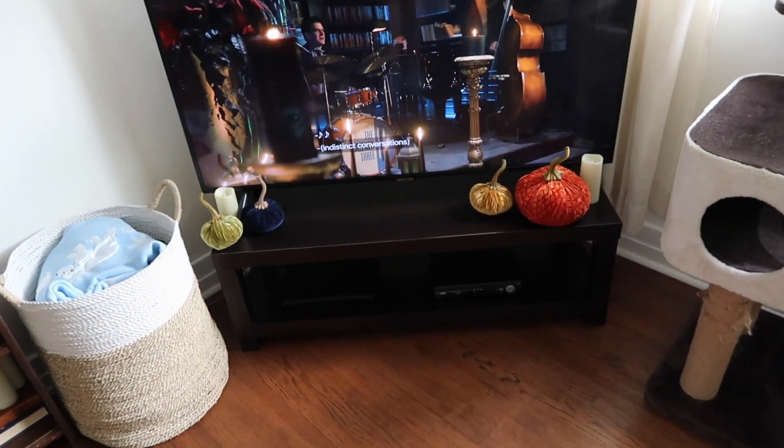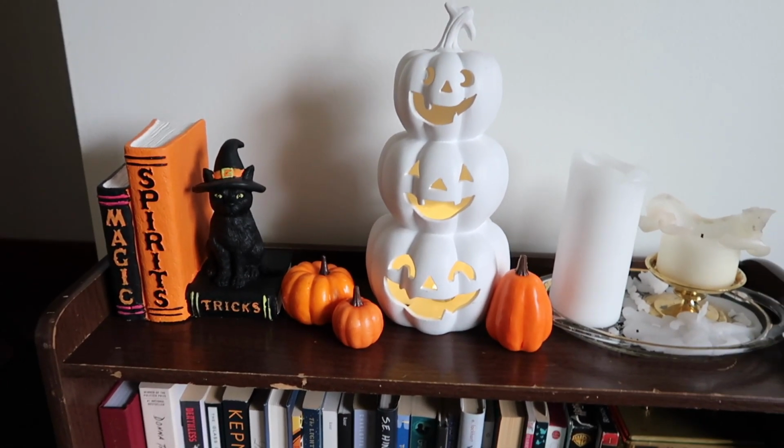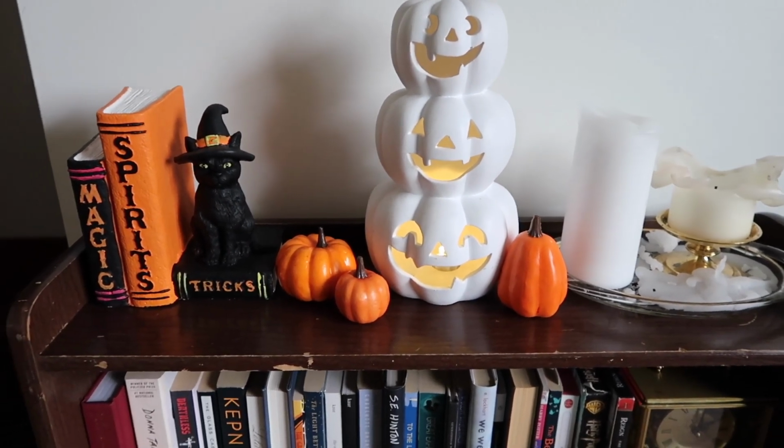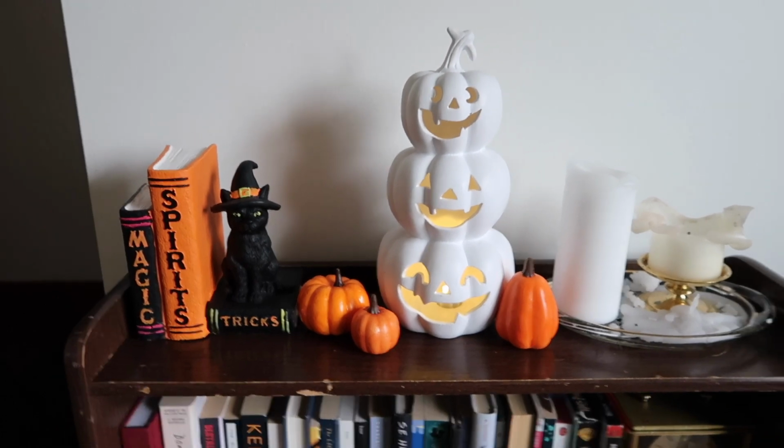I actually really love how that looks. I'm not gonna return that. I'm gonna keep it. And then we have this little bookshelf. I love how this turned out. I did kind of change it up a little bit and add more of the fake little pumpkins, and I think it looks so great.